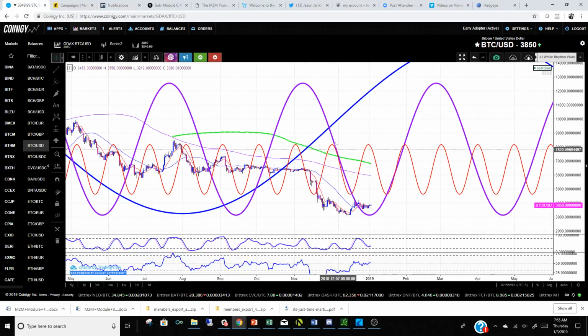But more importantly, we're at the bottom of this monthly wave, this weekly purple wave here. The monthly, I guess, is more the blue line. It's 8.6 months off the high. That brings you to the August, September lows, and we failed to break out.